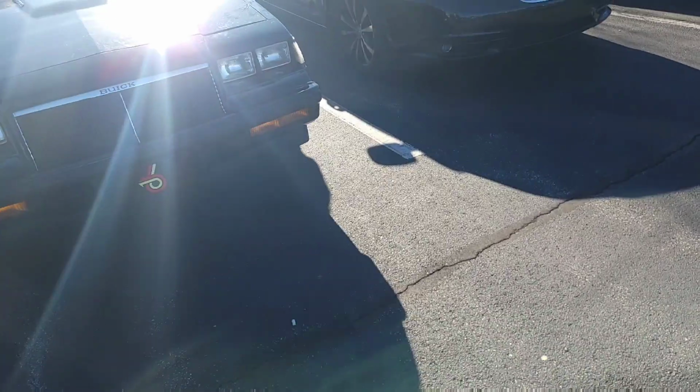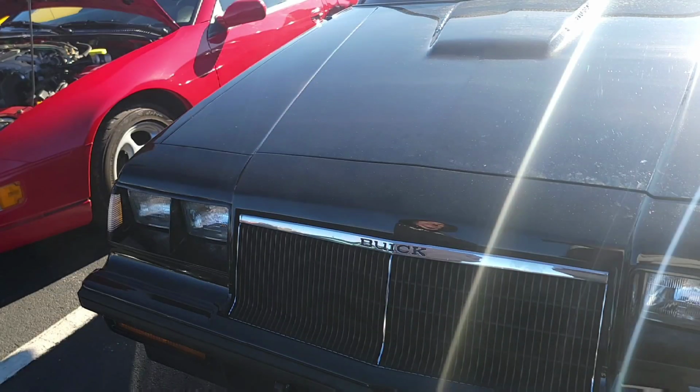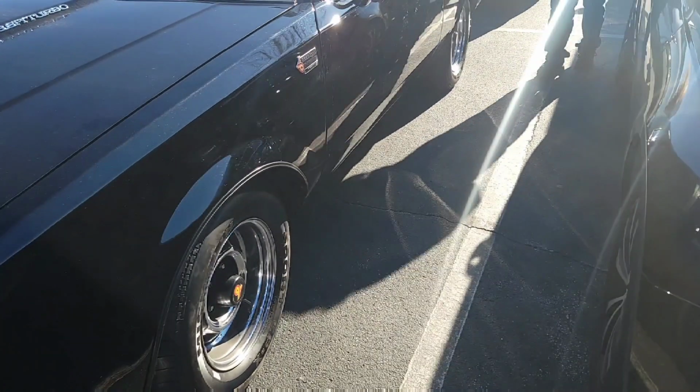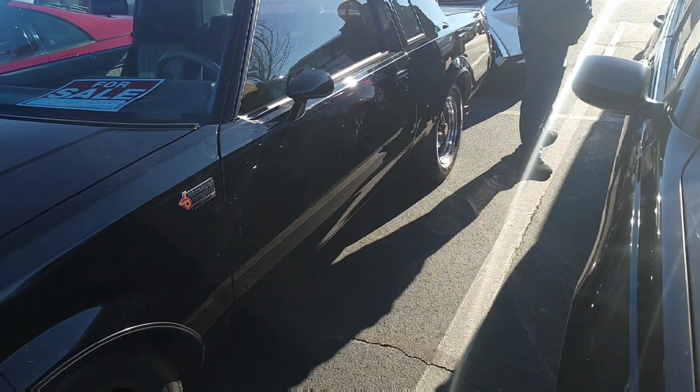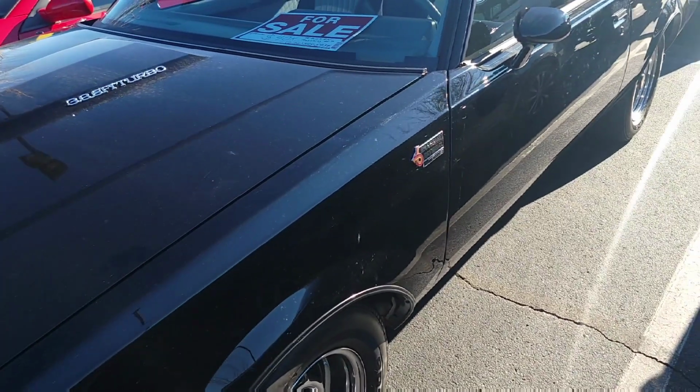This right here, where you at? This right here started everything for me because my mom had a Grand National. When I was telling you about the Buick, yeah, this is it right here. My mom had one, and she raced the mess out of it.